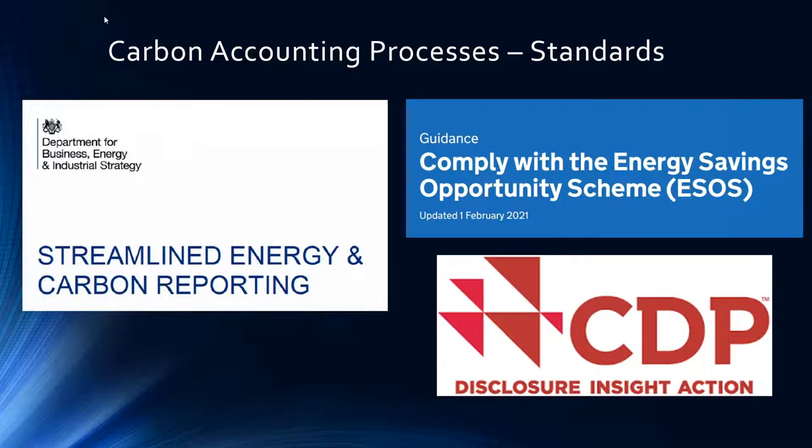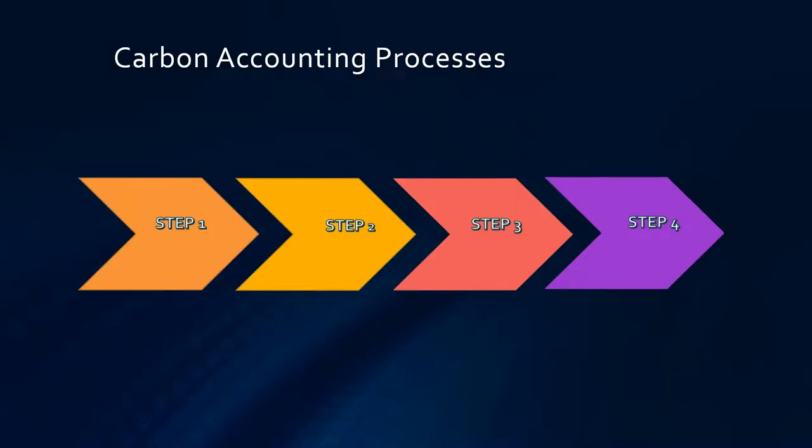But if you boil the various standards down, there is a process that is typically followed, and it's broken down as follows. Step one is to determine the boundary, and that will be set out within the chosen framework, depending on which one you choose. So it's important that the firm chooses one that they are comfortable fits with their business processes. Decide what is in scope and out of scope for the organisation, and then communicate that to stakeholders.